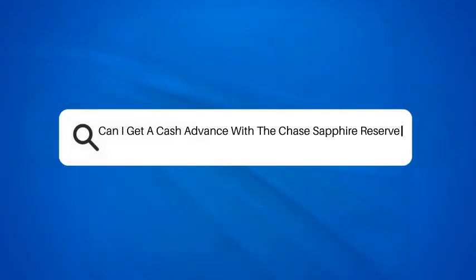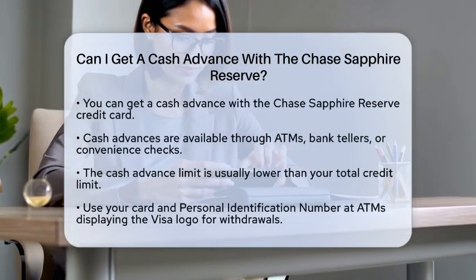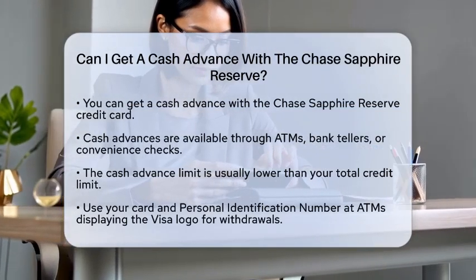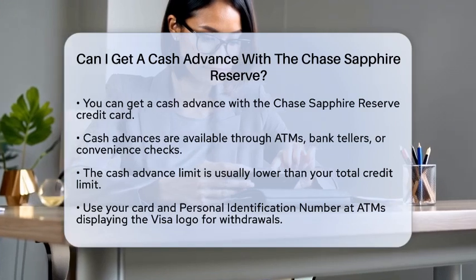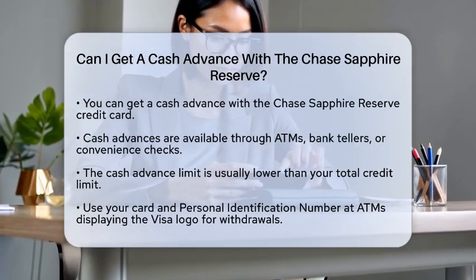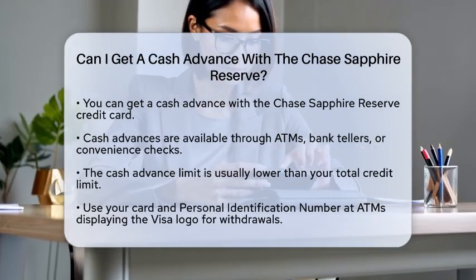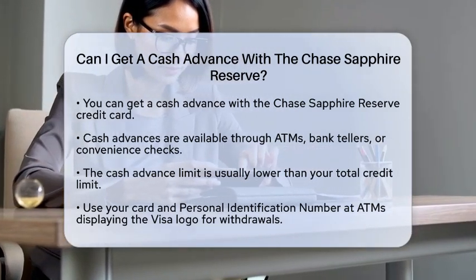Can I get a cash advance with the Chase Sapphire Reserve? If you are curious about whether you can get a cash advance with the Chase Sapphire Reserve credit card, you are in the right spot. Let's break down the details so you know exactly what to expect. Yes, you can indeed get a cash advance with the Chase Sapphire Reserve. This feature is common among most major credit cards, including premium travel cards like this one.